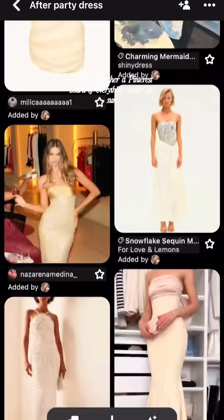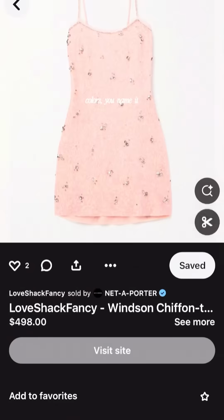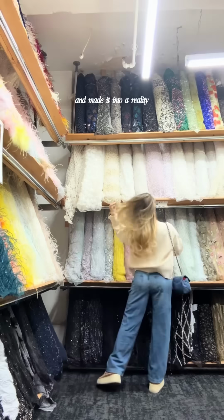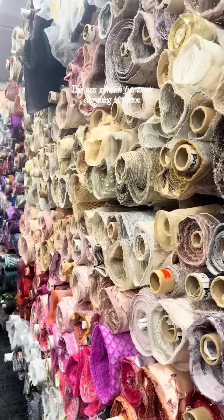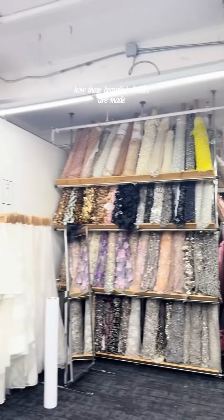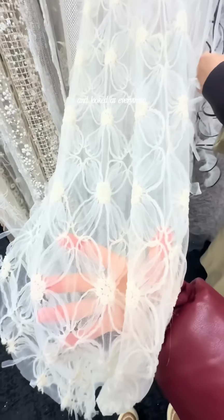So I put together a Pinterest board of everything under the sun that caught my eye, any details, fabrics, colors, you name it, and then she put it together and took what I was thinking and made it into a reality. So we started off by fabric shopping. This was so much fun to see everything in person and all the behind the scenes of how these beautiful dresses are made. Having no idea what I actually wanted, we got very creative and looked at everything.